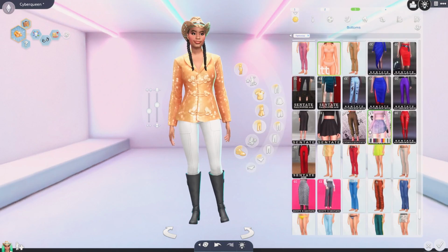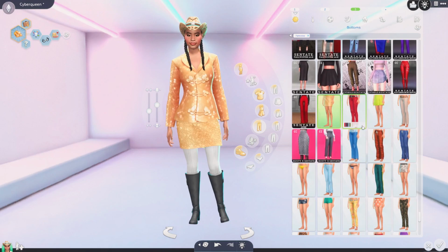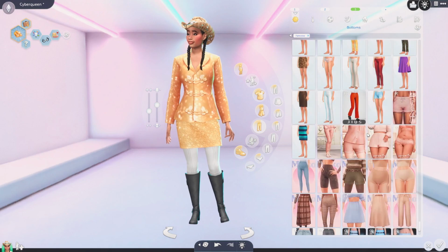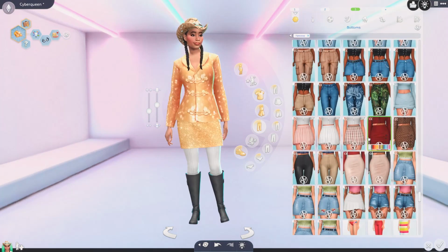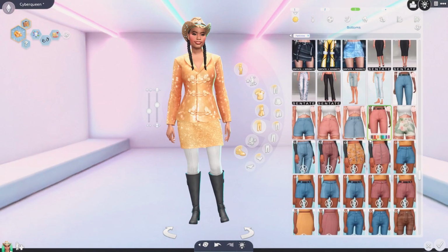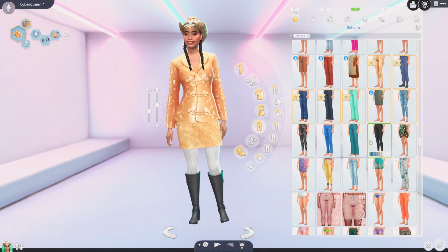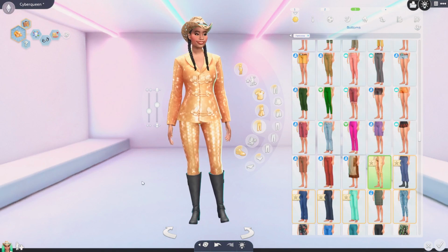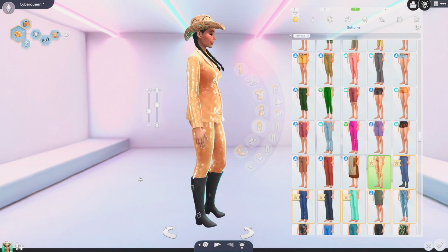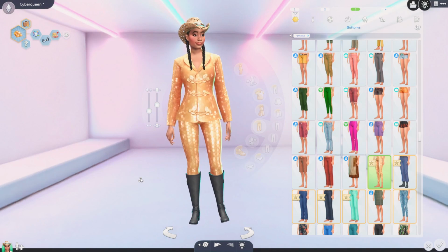I think this came with pants, didn't it? Like, I don't think I would wear this skirt. Nah, but where are those pants at? Are they even considered pants or are they tights? Nope, there they are. Look at her. She looks like she's ready to be in like a show. Now she's going to go to that equestrian center.